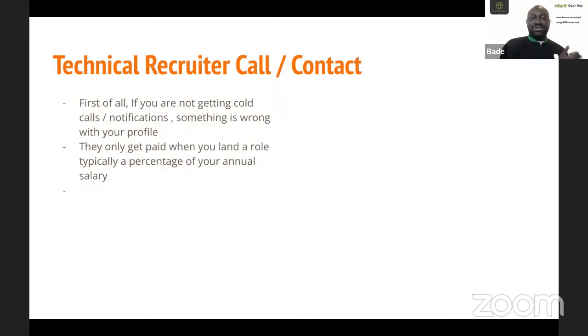And so if you understand that, then you understand the motivation of the technical recruiter. The motivation is, first of all, to ascertain if you meet the job specification. In some cases, the recruiting manager may have given a list to say, these are all the things I expect the person to meet. So in addition to the public job specification, these are all the things that the person must also meet.